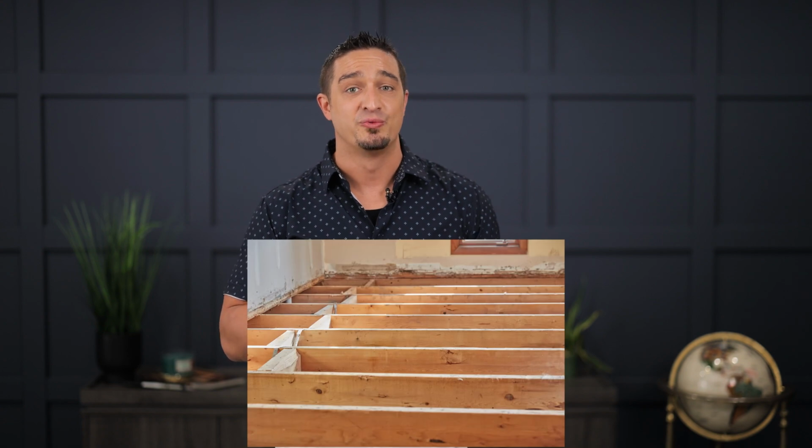To use this method, go to your unfinished basement or any area of your home where you might be able to see your joists. Here, look at the direction these joists run. If you find a wall that's perpendicular to your floor joists, there's a chance it's a load-bearing wall.